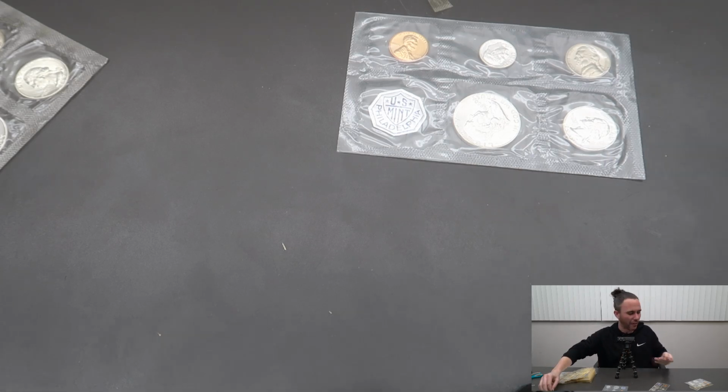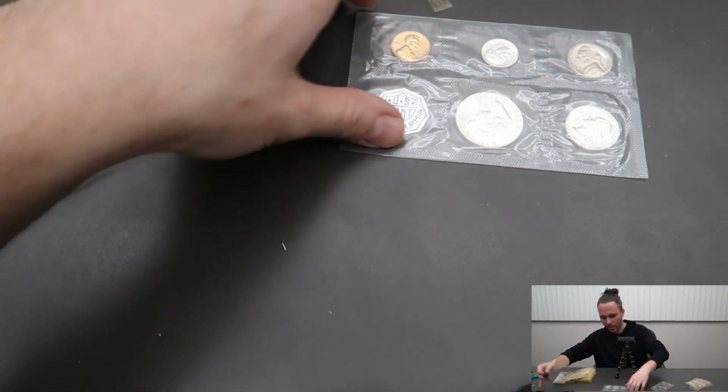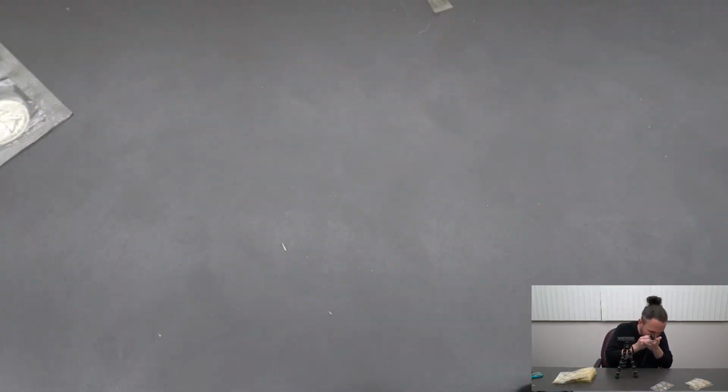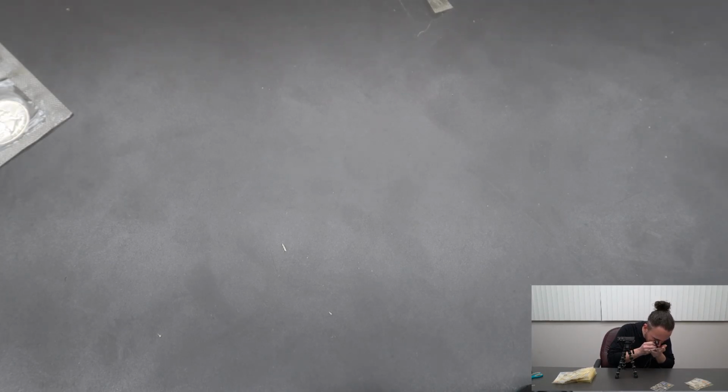This lighting is super tough on my eyes. It makes it hard to look at. It makes it hard on my eyes to try and get a really good look at these coins. So hopefully I don't miss anything, but it wouldn't be the first time.